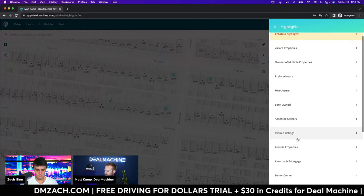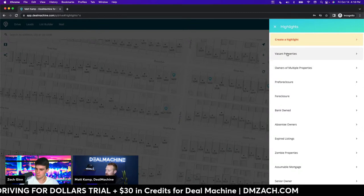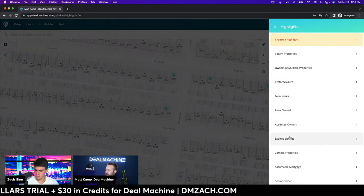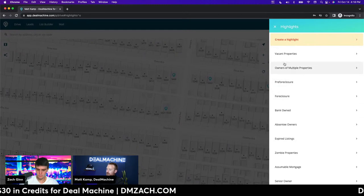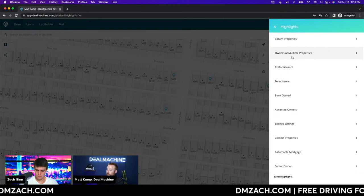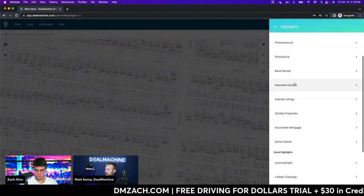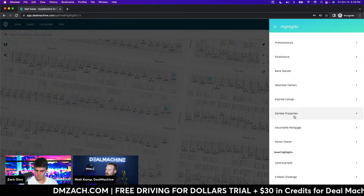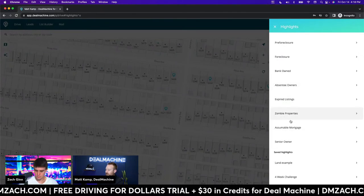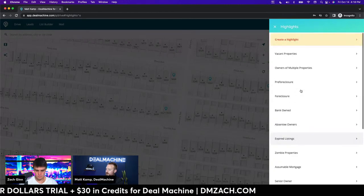Looking at this, immediately a couple of things I can point out: you've got a lot of quick list filters right here. You've got things like vacant properties, properties in the foreclosure process, properties probably owned by investors because the owner has multiple properties, or absentee owners, even fun new things like zombie properties, assumable mortgages, senior owner, all kinds of quick lists here.